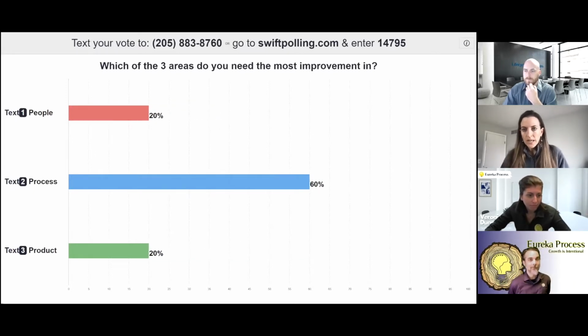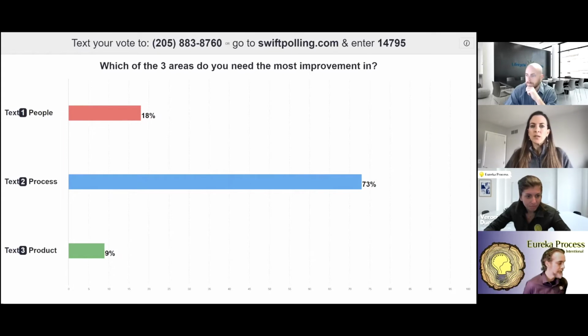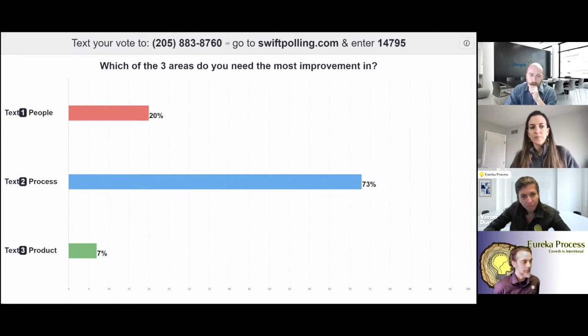Yep. So again, once you enter 14795, then you're going to answer the question, which of these 3 areas do you need the most improvement in? So Alan and Alex, you guys each owned an MSP. What would you say was the area you wanted the most improvement in for yourself? I think with us, it changed over time.